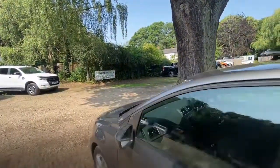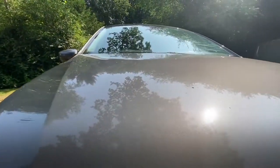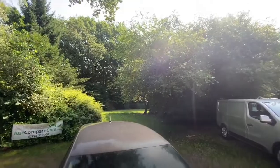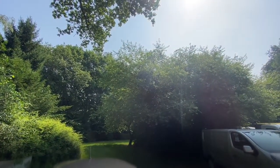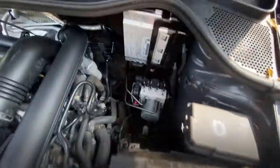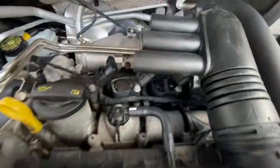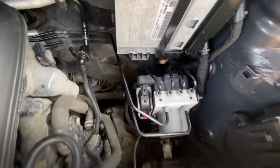Right, so let's have a quick look under the bonnet. Superb under the bonnet, everything looks really nice and clean. You can see that the fluids are all clean and to the correct levels. There's no signs of any historic oil leaks. There's no oily residue around the engine. Everything looks quite clean. Obviously it's got full service history, it's been looked after. It doesn't take a genius to figure that out.